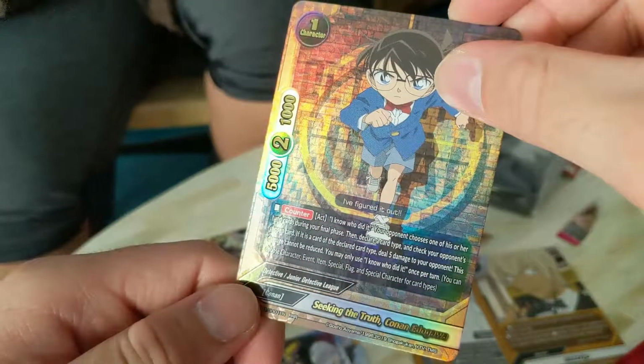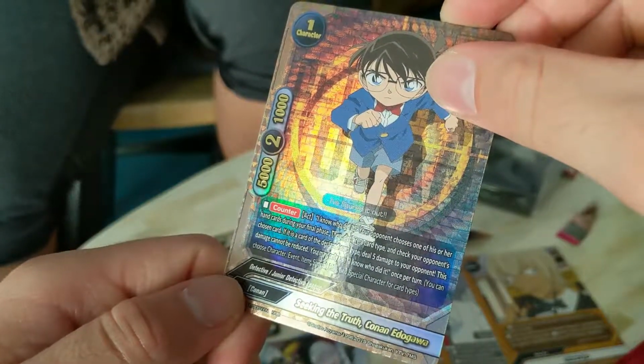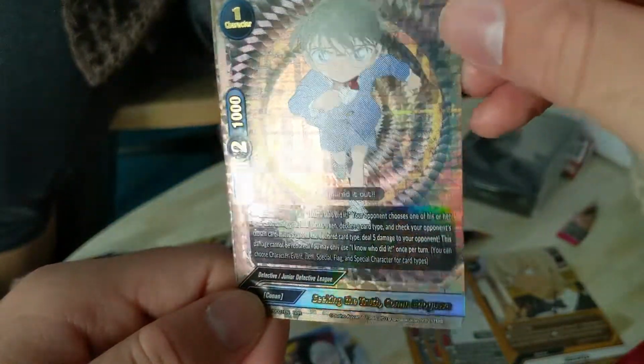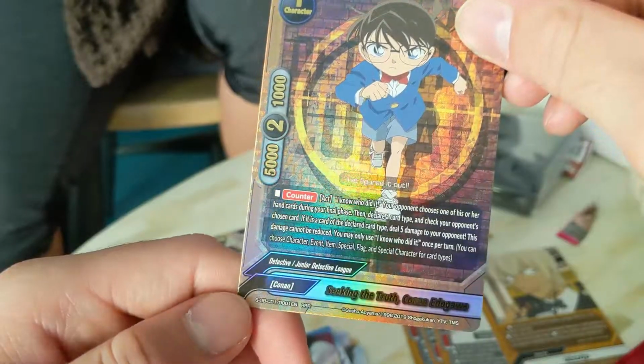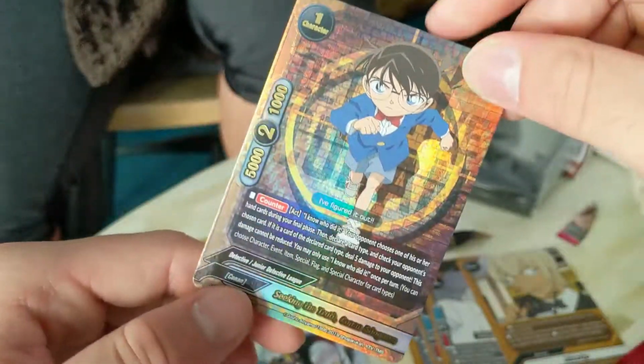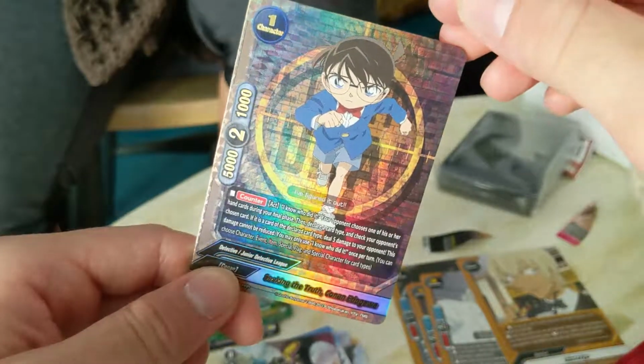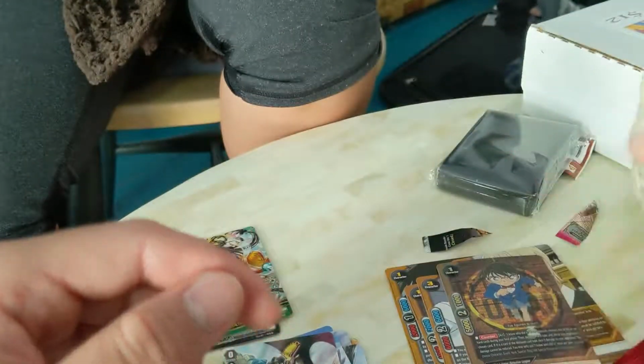And this is also the main character, Conan Edogawa. Sorry, I can't really speak Japanese, guys. I'm Hispanic. An American Hispanic. That's pretty cool. Dang, you got one pretty triple rare card. I don't actually know how rare it is compared to a lot of these, but that's really nice.